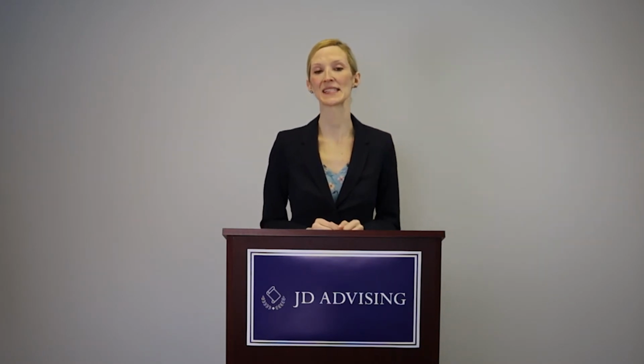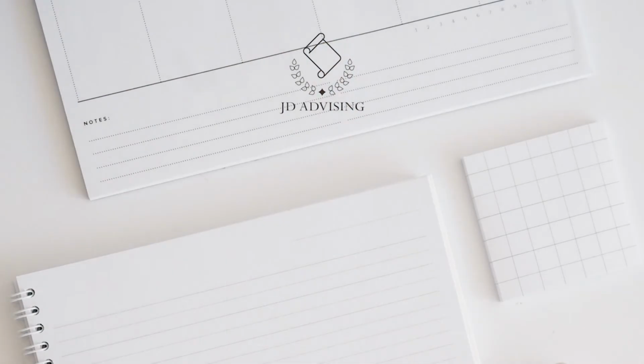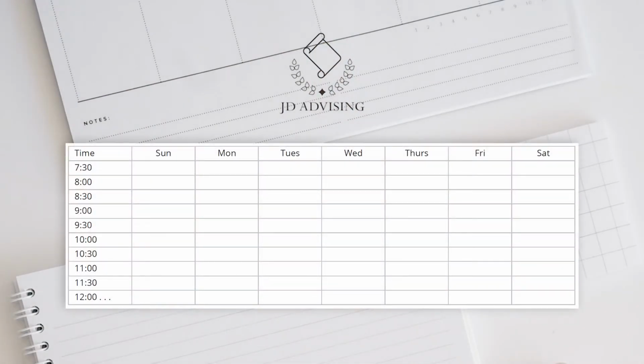So first, let's talk about how to make a law school study routine that tells you both when and where you'll be studying. And step one is to take out a blank sheet of paper or use the document that we've attached for you, or find a blank calendar somewhere. And you want this blank calendar to account for basically every waking hour of the day. So it should have all hours of the day.